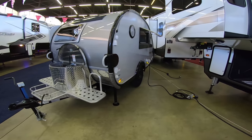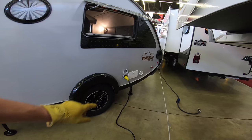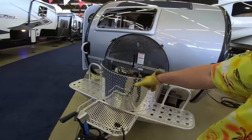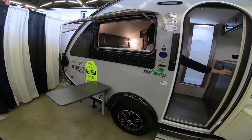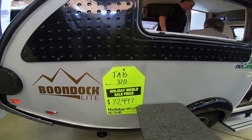Over here, a little bit bigger. This is just a bit more. This one has kind of got some big wheels on it. Looks like they are intending for you to go out. It's called a Boondock Light, diamond plate propane box. Integrated solar. It's the Tab 320.